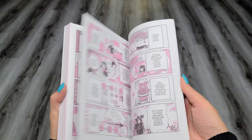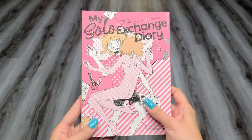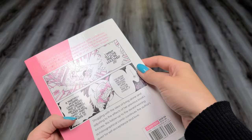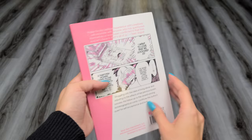Before moving on, I want to point out how damaged this volume is. I never have high hopes when it comes to Amazon's treatment of books, but wow, this is ridiculous. The cover is actually bent. There's a crease on the cover, and I don't know if you can see, but on the back of the manga, there are impressions in the book. It almost looks like somebody was jabbing it with the back of a pen or something. Yeah, not great.